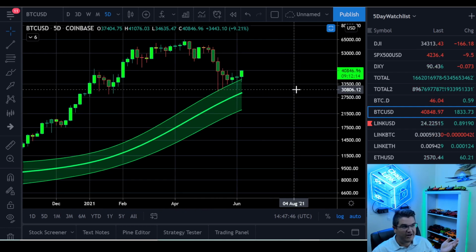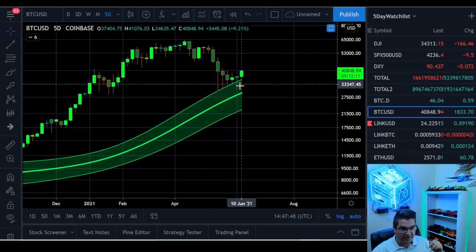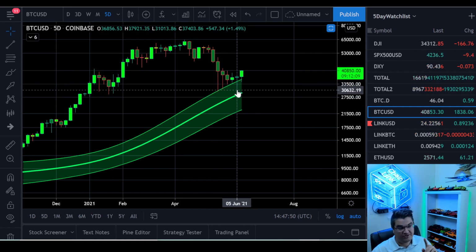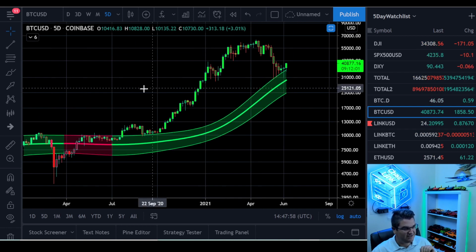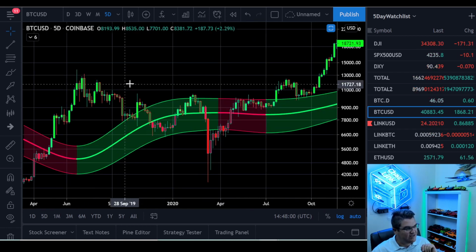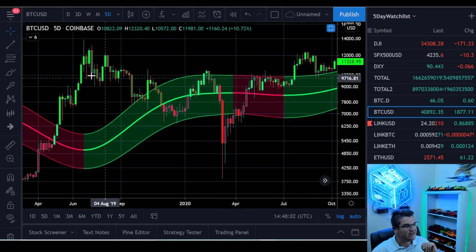Let's go ahead and look at where we're at right now. Bitcoin, we dipped our toe in the Gaussian channel last week, but so far, look at our candle now. We're coming out of it. Have we ever done that before? I'm glad you asked.